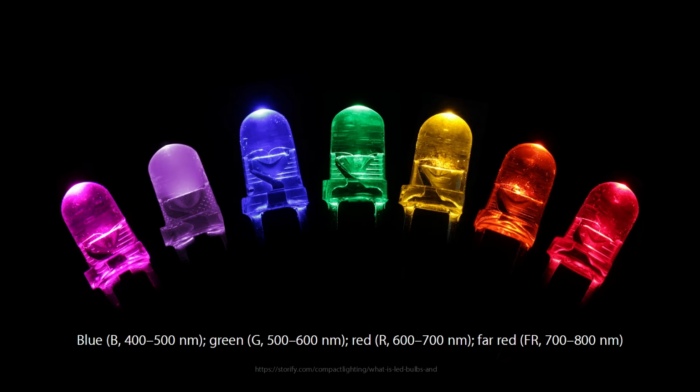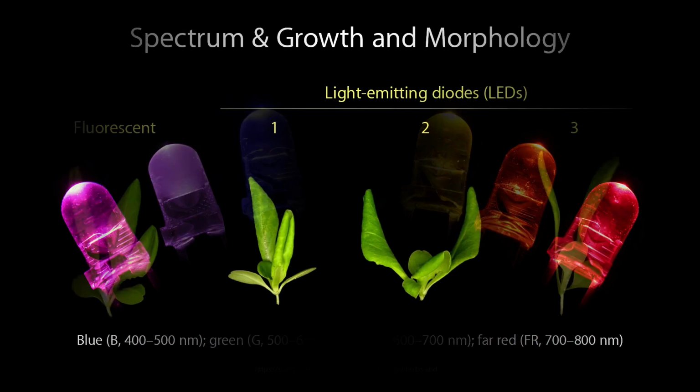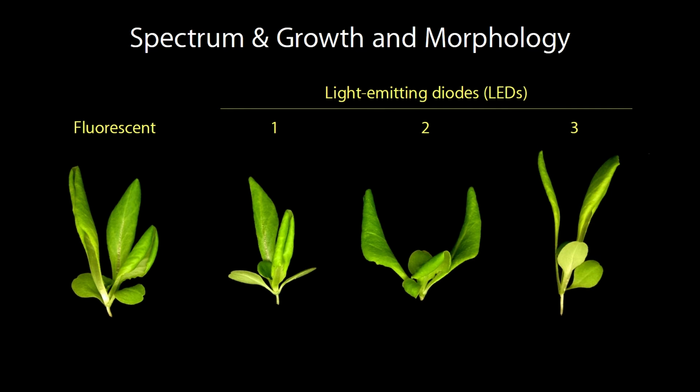Here, we define blue, green, red, and far red using 100 nanometer wavebands, and they're abbreviated as B, G, R, and FR. So, why is the spectrum so special? Well, the spectrum of the light source can alter plant growth and morphology. Here, we're looking at lettuce with the same genetics, but different growing patterns on the different light sources.